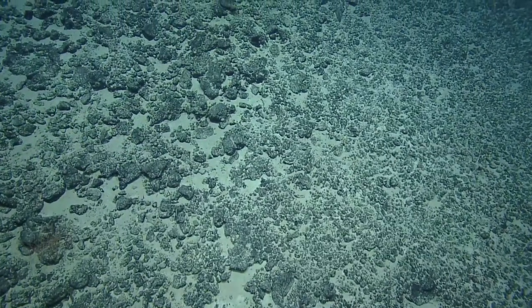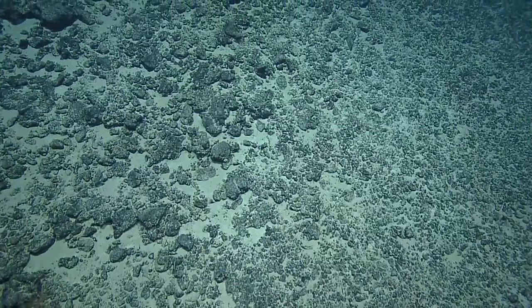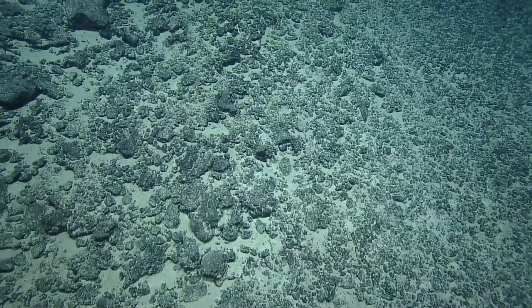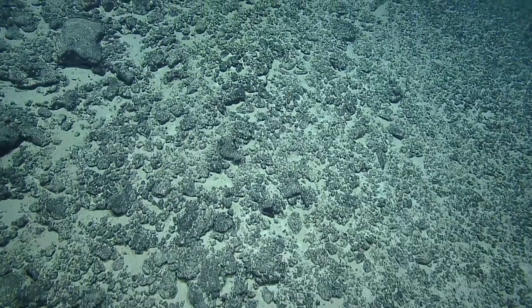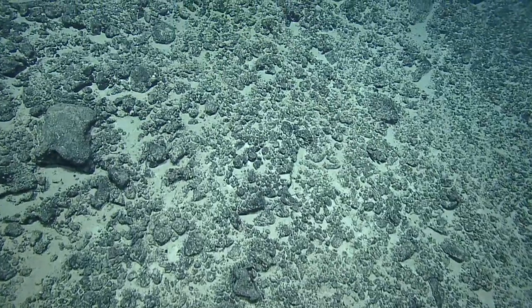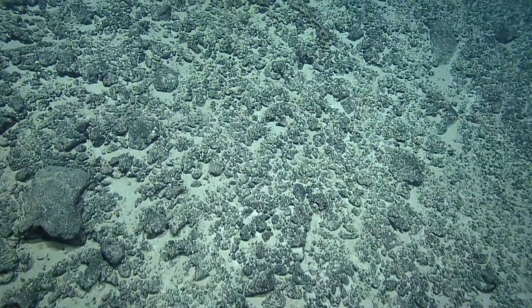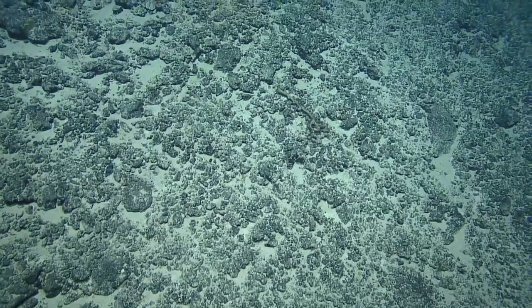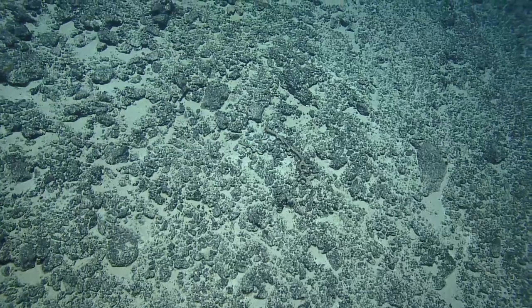We have some viewers still in awe of that sponge and how massive it was. Those two lasers that we're seeing are 10 centimeters apart, so that can help you get a sense of scale when we're looking at things down here. It's about the width of a fist. Yeah, about the width of your hand, or just about 4 inches. For those using the Imperial system.